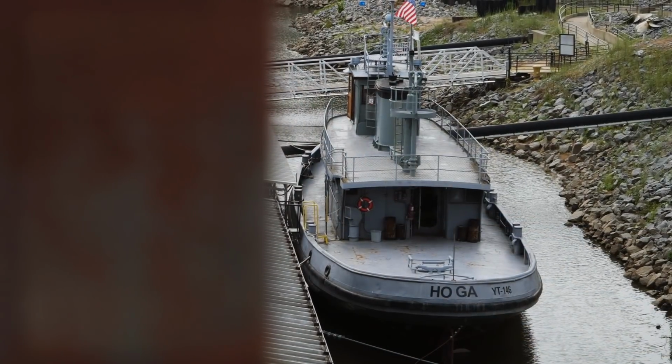Well, today I am in Little Rock, Arkansas, and as you can see, I'm crossing this old historic bridge that was built in the 1800s over the Arkansas River, and we are going to the Arkansas Inland Maritime Museum to look at a very important naval craft that played a huge role in the attack on Pearl Harbor.